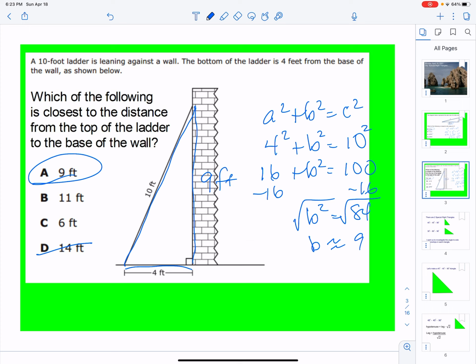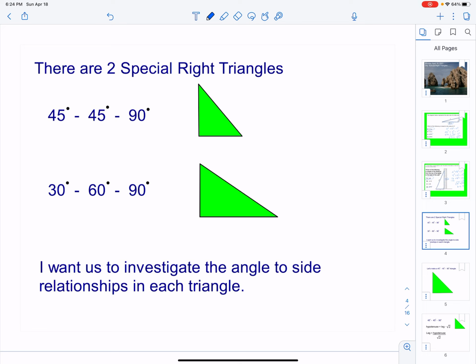So right now, that's all we know about right triangles, is that we can use the Pythagorean theorem. Well, today we're going to look at two such special right triangles. In this video, we're only going to look at one of the right triangles, and I'll make another video for the other. In this one, it's the 45-45-90 right triangle.